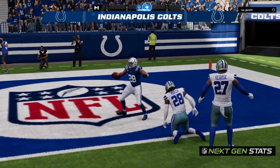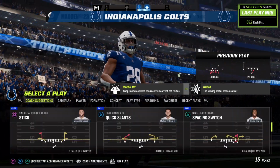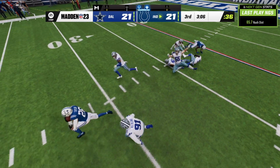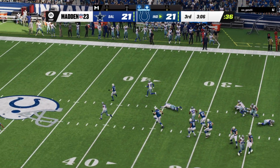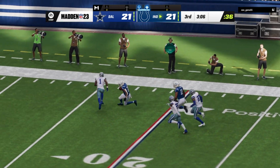Touchdown, Indianapolis! And that run massively increased his production in this game, and now he's over 100 yards. And break out your calculator, partner, because his yards per carry went up significantly, right? Big-time jaunt all the way to the end zone.